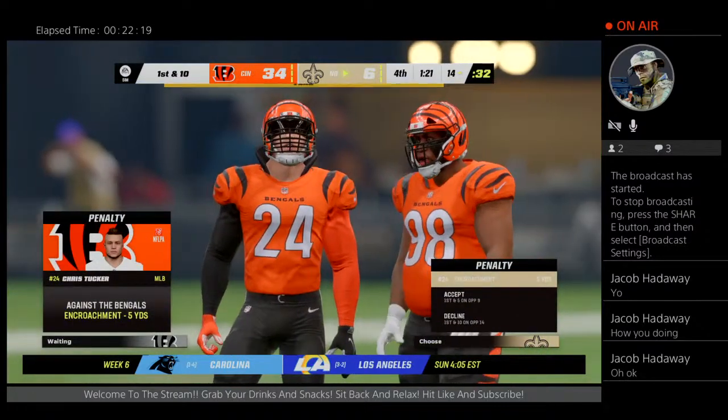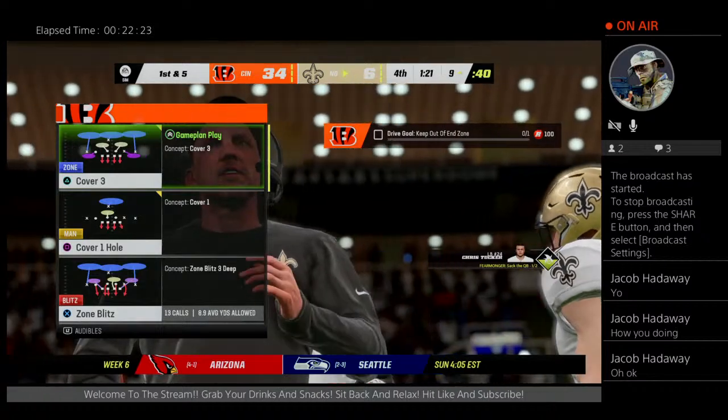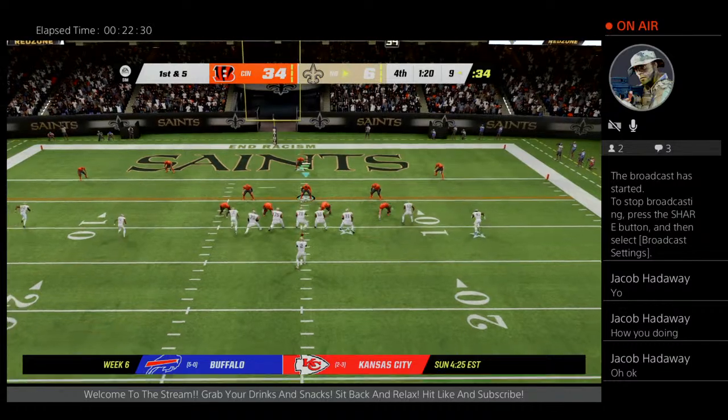Stupid stick drift. A bit of a jump there, CD. He breaks the line, and that'll be 5 yards. And you've got to stay more disciplined than that, Brandon. That's just a free gift to the offense.